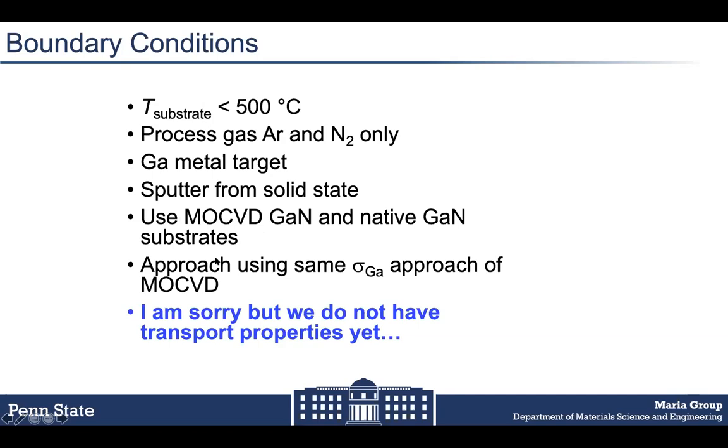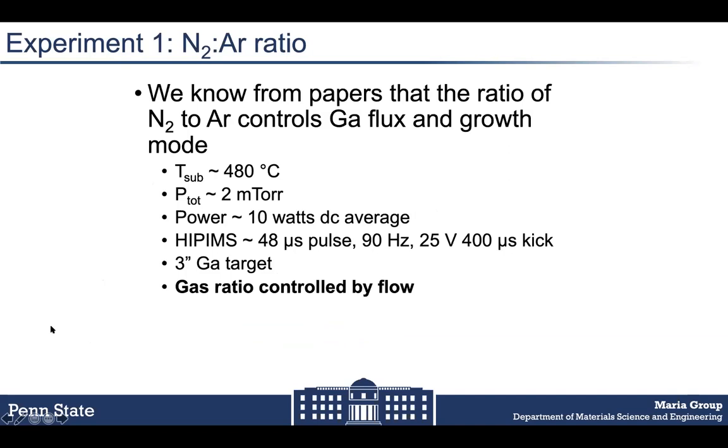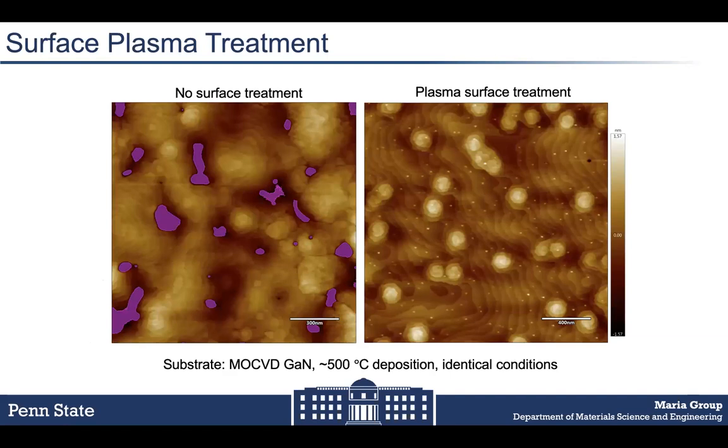And we're using the same approaches based on understanding gallium supersaturation that have been used by the MOCVD community for many years. We have interesting structural data, transport properties, hopefully coming soon. But the bottom line is that if we're careful with our gas flows, which we use to control our gallium fluxes, we generate some very interesting results. So I show you just one example here of a gallium nitride film prepared at 500 degrees C by pulsed sputtering on a substrate that was not treated beforehand versus a substrate that was treated with the plasma treatment designed to nitride the surface fully after air exposure.